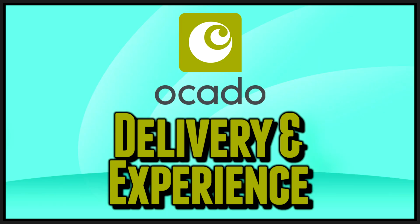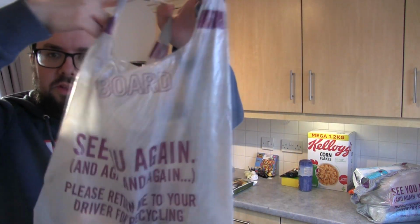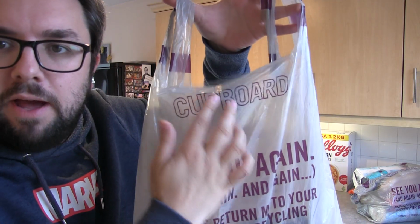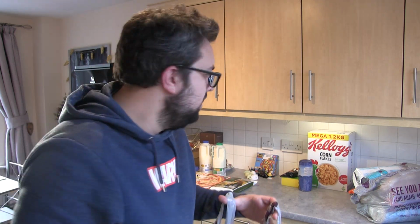Delivery and experience. So our order has just arrived from Ocado. And as you can see, one interesting thing with Ocado is that they label their bags. So they have, this one's for cupboard. So that obviously means it's just cupboard and grocery food. And they have ones for fridges and freezers, which my wife's just packed away. I was going to show you, but they have now disappeared.